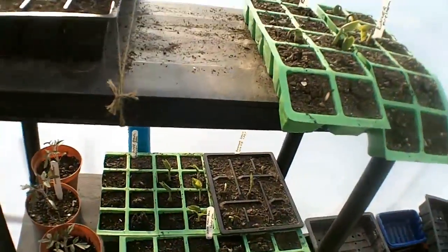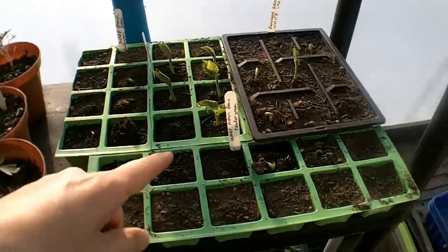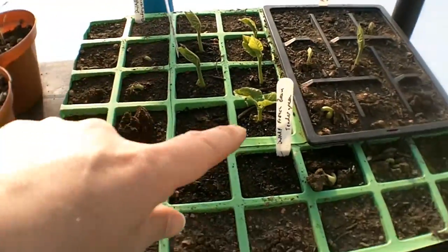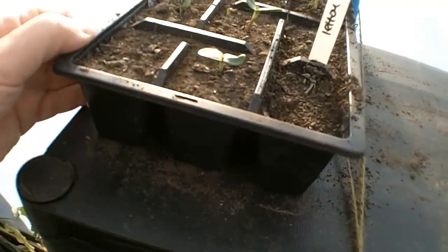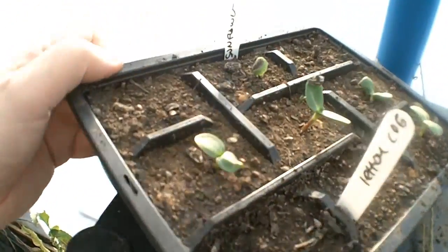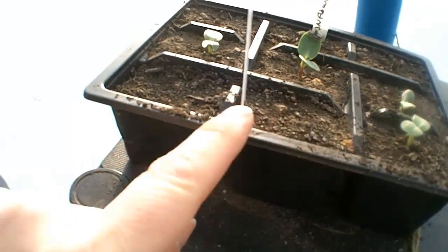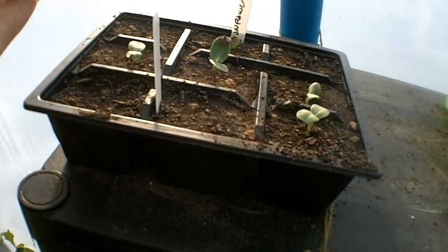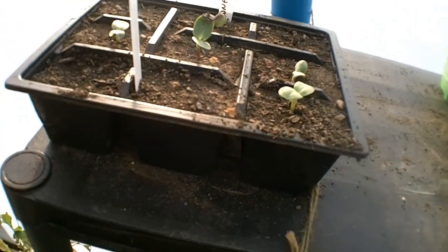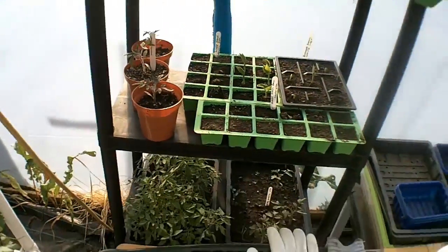But good news is all of these beans are all coming up. So this is my runner beans, and they're all looking pretty good. And it looks like I've got a couple of sunflowers coming up as well. Looks like the Letton cucumbers didn't germinate, but they were a couple of years old, so I'm not surprised. But these are, oh I see, these are all sunflowers, okay. Oh yes, I remember, it's all coming back to me.